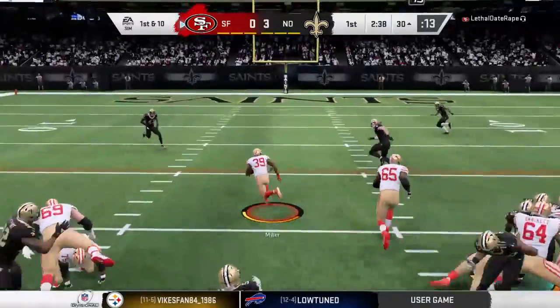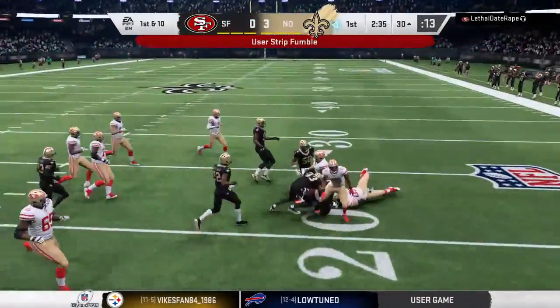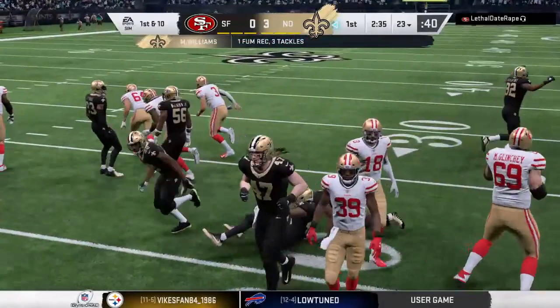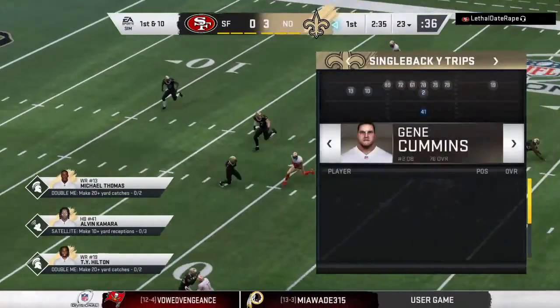On the ground, this is Lamar Miller. And on his first carry, he loses the football. And this is picked up by the Saints. And his guys are going to get the football at the 23-yard line.